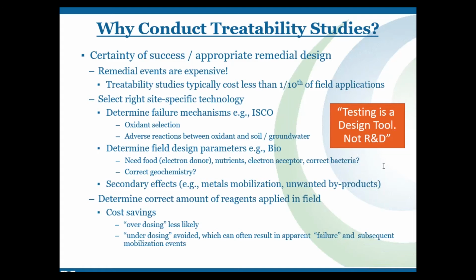Bench testing can also help determine if there are secondary effects, such as metals mobilization and byproducts. So determining how much reagents to apply in the field can result in cost savings because overdosing is less likely, but also underdosing is avoided, which can often result in apparent failure and more mobilization events.